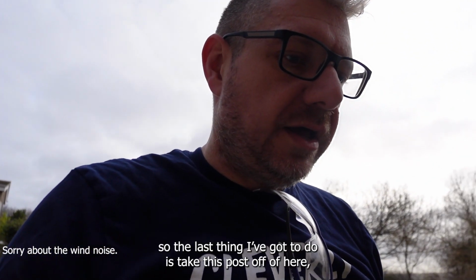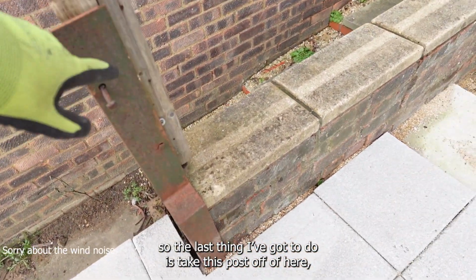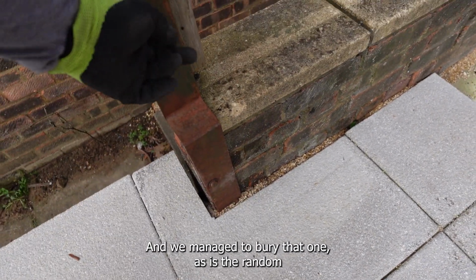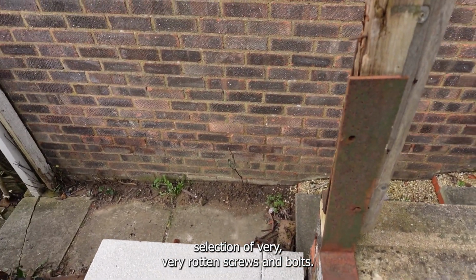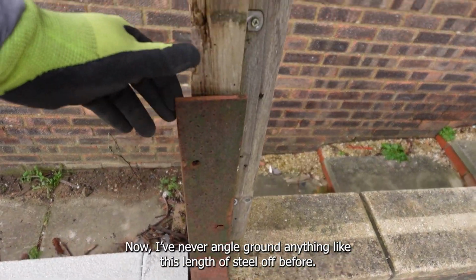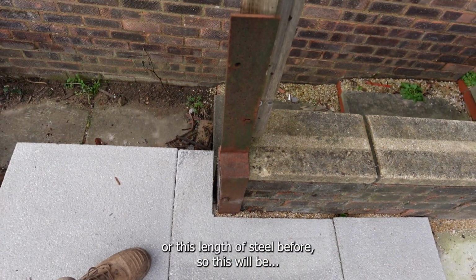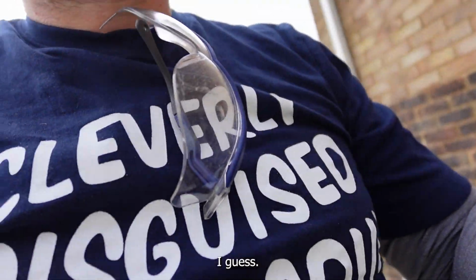Okay, so the last little thing we've got to do is take this post off here, and as you can see it's actually bolted clean through these bricks with bolts, and we managed to bury that one as it is. It's a random selection of very, very rotted screws and bolts. So I'm just going to angle grind this off now. I've never angle ground anything of this thickness or length of steel before. So this will be, yeah, interesting, I guess.